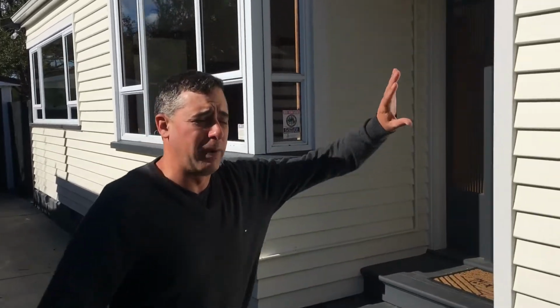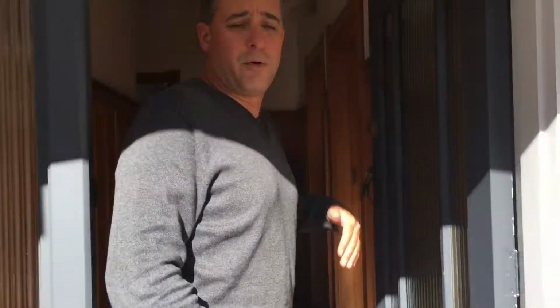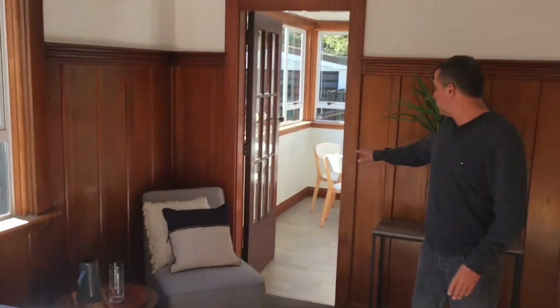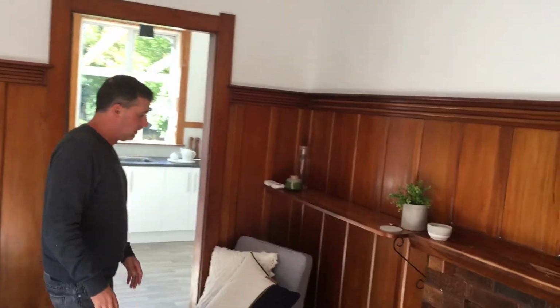This property, we had to paint it externally, and then we also tidied up all the grounds. We did a lot of landscaping. Let's start here with the living room. Very nice living room, all furnished. This is original Rimu, which is a native wood. Fireplace.